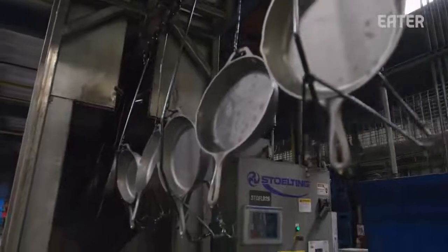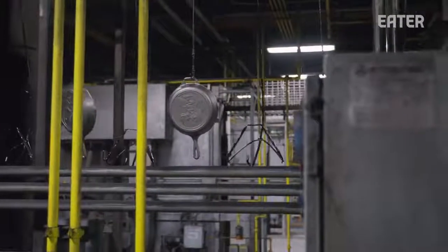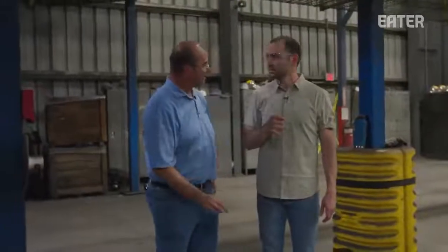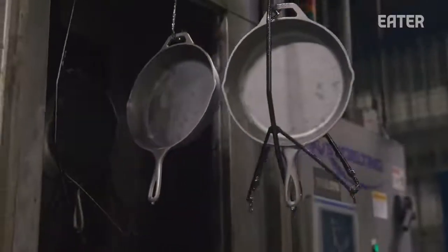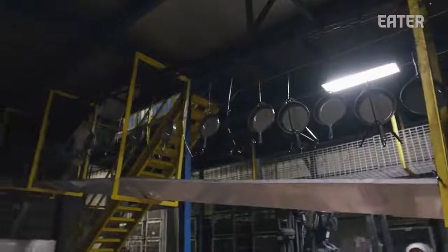All right, so I can start to smell some oil. Yeah, we're right at the beginning of our seasoning process now. So these pans are done, right? Like you could sell this pan, it would just be unseasoned. Correct. And before our seasoning process, that's how we sold them, but we used to dip them in a wax. And then the consumer had to go home, take the wax off, coat it in oil, put it through their oven, and season it themselves.